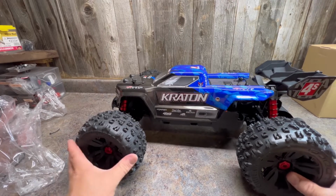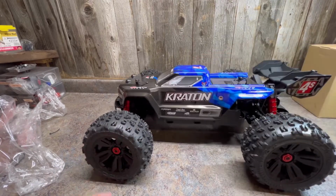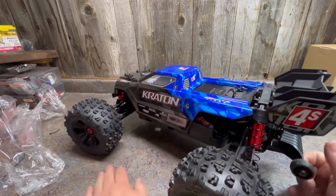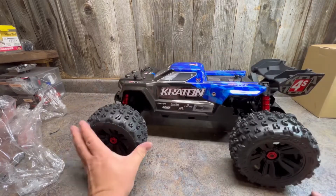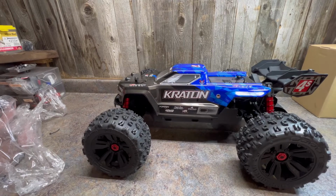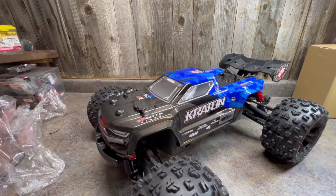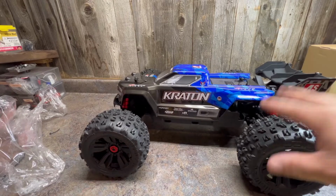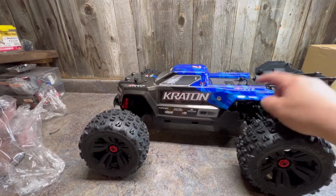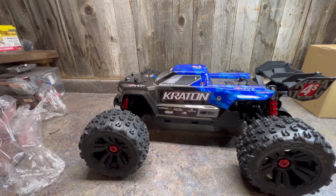All right, there we have the new Kraton 4S. It's a big truck, but it's about right. I like the tire size. Tires look good. It's just a little bit smaller than the 6S, but pretty much an identical visual look on the outside. Front bumper's kind of the same, similar design. We all know the underside is different, but the body shape is similar. I do like this blue. It's a lot brighter than it looks on the box, at least in my eyes.